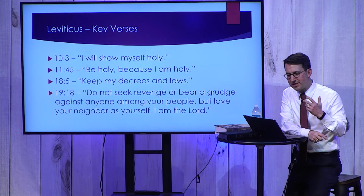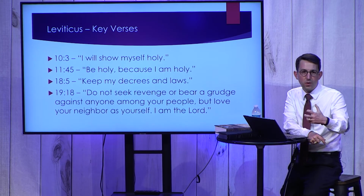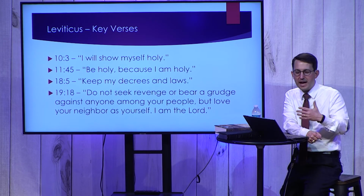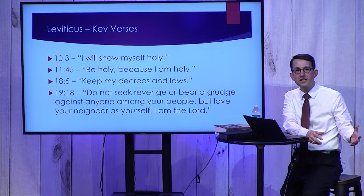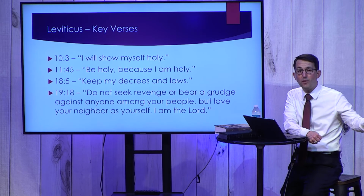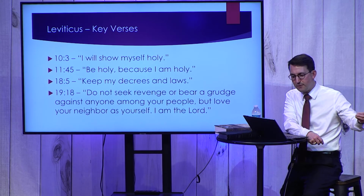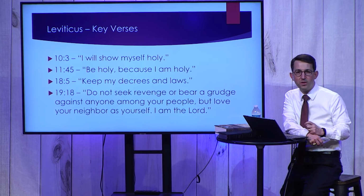Here are some key verses. Chapter 10:3, God says, I will show myself holy. That in all of this, what God is saying is, I am holy. I am righteous. And then in the next chapter, the reason he wants the Israelites to live in all these unique ways is so they'll be set apart from everybody else. That's what it means to be holy, to be set apart, to be different. And so he says, be holy because I am holy.